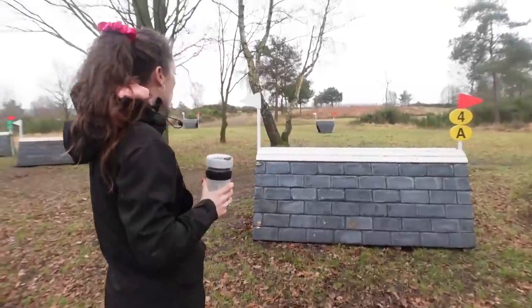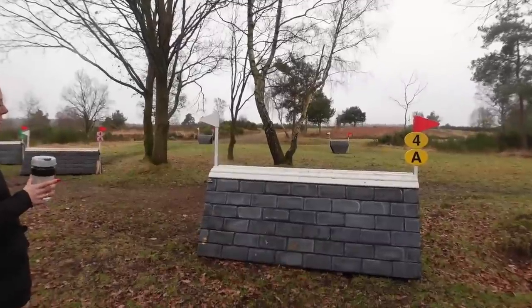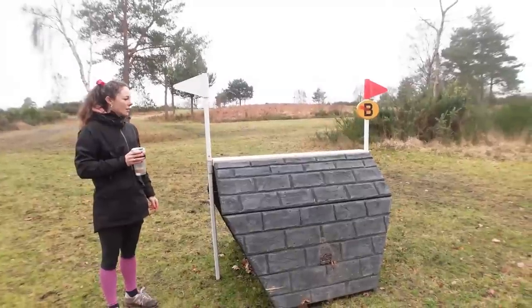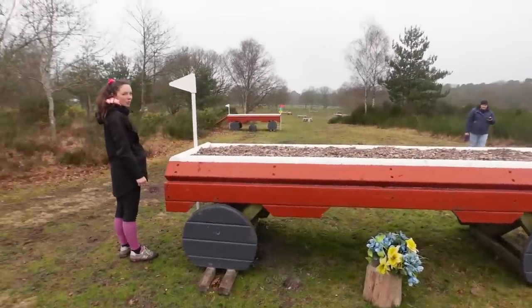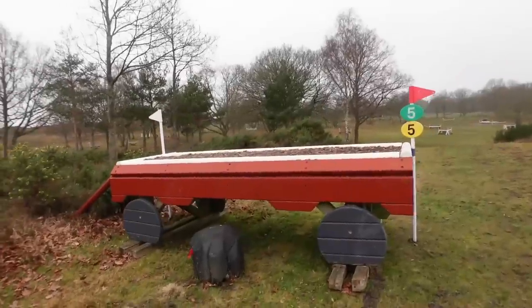So fence 4 A to B, first accommodation on course. Brick wall, which is fairly skinny but not properly skinny, on a curving line to B. I think I'm going to do this one on that. Yeah, that's big. Hopefully that one on Kato.